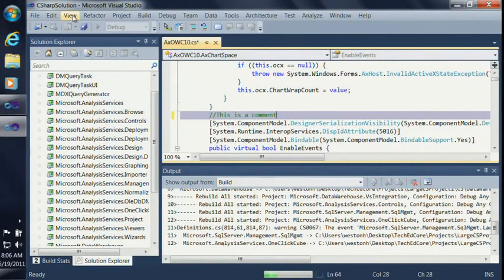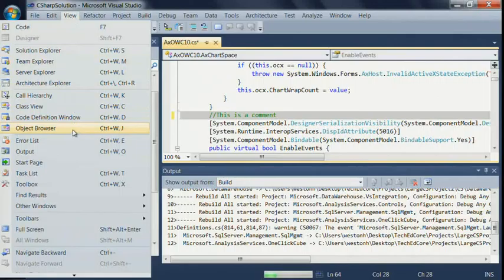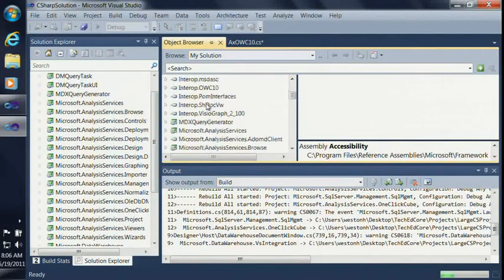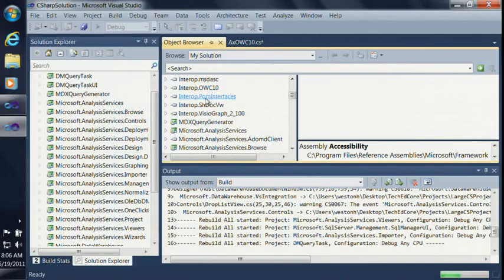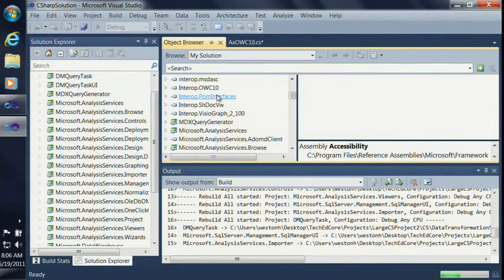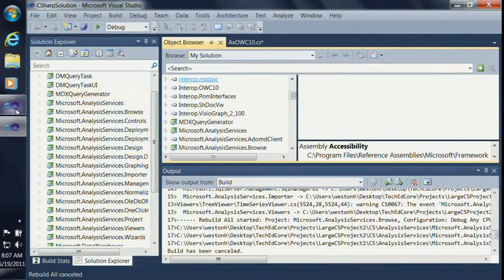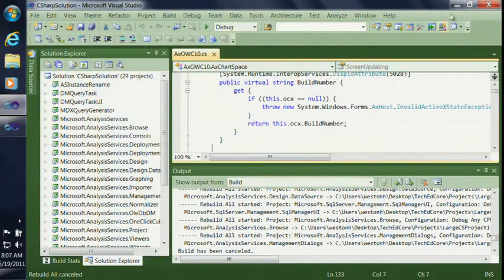Editing is great. And if I want to use something like the object browser, since it's now being run on an out-of-proc build, I can open it up and I can use this time to start using my object browser, my class view, and other tool windows to get a good idea of what my solution looks like. All right, so we'll go ahead and cancel that and move on to virtual memory consumption.